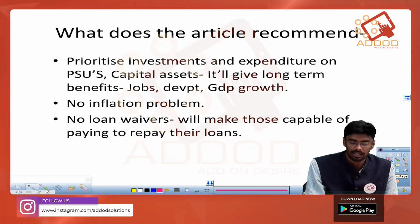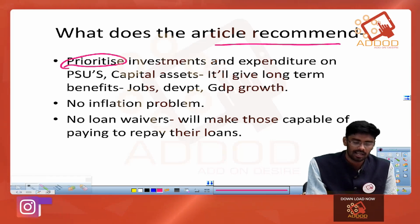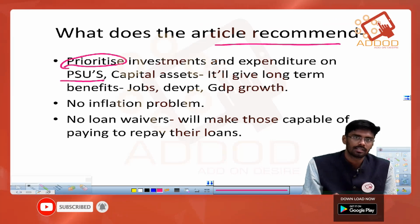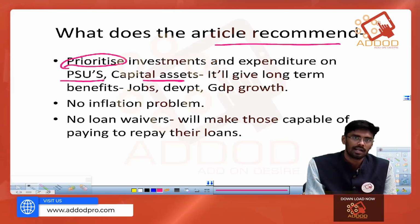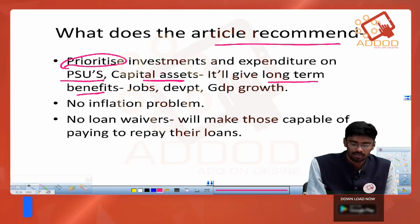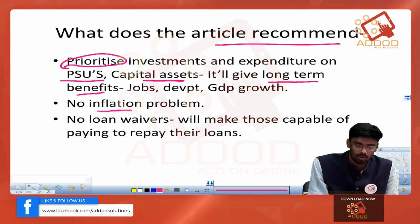So what does this article recommend? It recommends that the investments and the expenditure of the government should be prioritized towards creating PSUs, strengthening PSUs, and for other capital assets construction and development. As these capital assets and PSUs will have long-term benefits, this will have low or no inflation problem in the future.